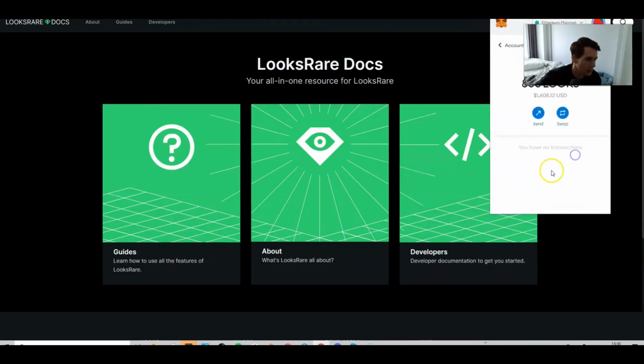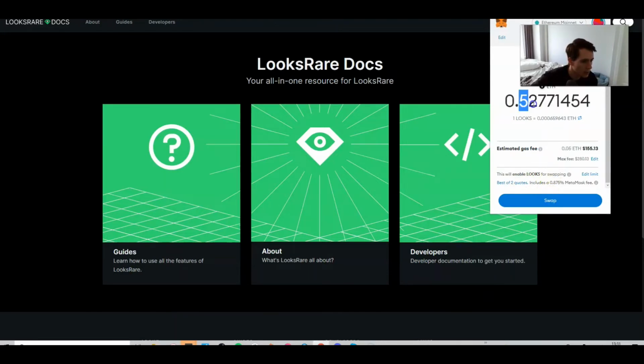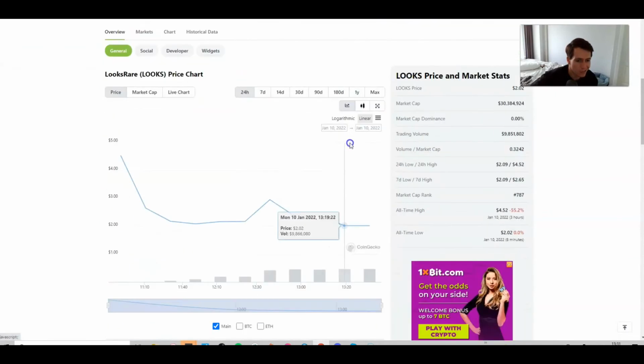$1,608 worth. And the problem is, when I did this a second ago, I swapped to Ethereum and it came up with a really weird error, and that's the issue I'm unsure about, because there's maybe not so much liquidity, so it is a bit confused. Yeah, I'll get 0.5 Ethereum for this transaction, 0.52. I could wait and refresh the page. Basically it's just free money, and it's really down to the person.